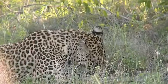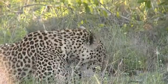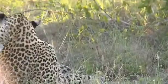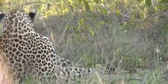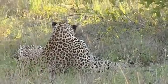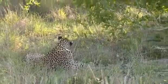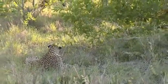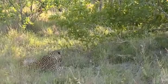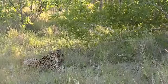I wonder where his brother is. It'll be interesting to see where Kunyuma does end up. As with quarantine, it'll be interesting to see in the coming year. I sadly don't think we'll see too much in the next few months. But in the coming year, it'll be interesting to see where they do move off and if there are any confrontations or more serious confrontations between their mother Karula and their father, who's called Vula, a beautiful big male leopard.